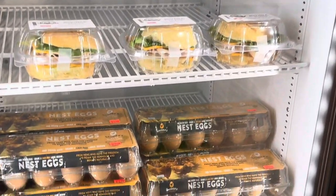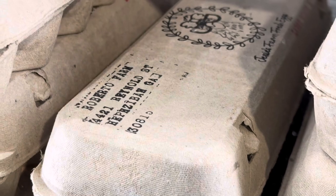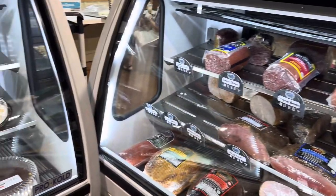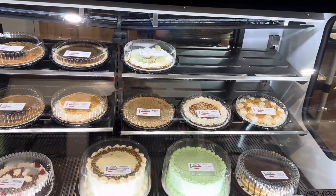If you are local to the Augusta, Georgia area, have you been to this shop? Like I said, we were really impressed. We loved the whole ingredients, like the whole food wholesomeness of this store. And check out this dessert cooler. I mean, we had a really difficult time picking.